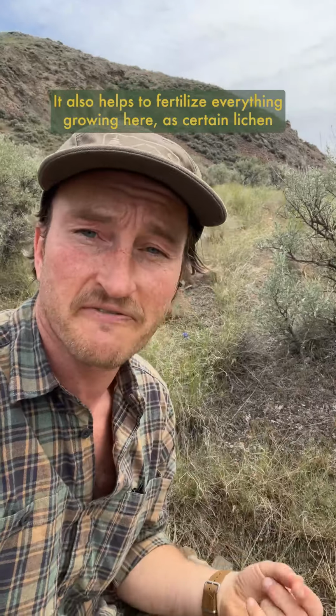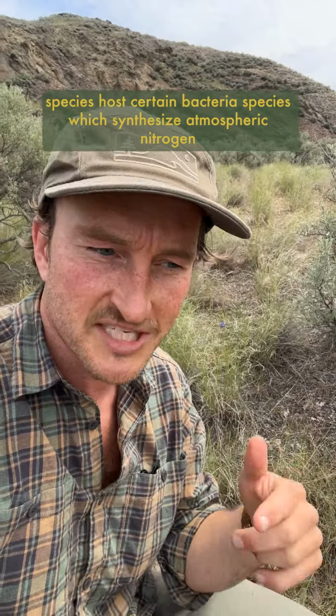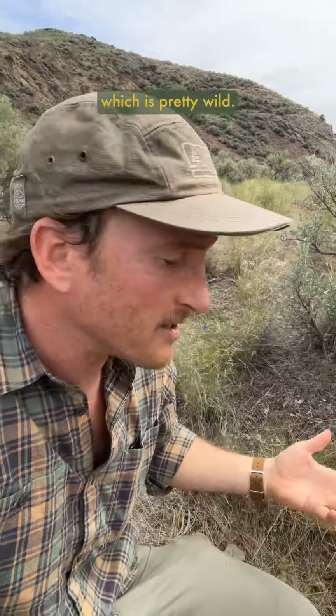It also helps to fertilize everything growing here, as certain lichen species host certain bacteria species which synthesize atmospheric nitrogen and turn it into a usable compound for plants to uptake to create chlorophyll, which is pretty wild.